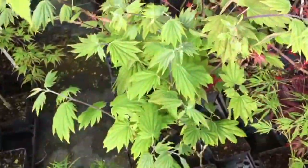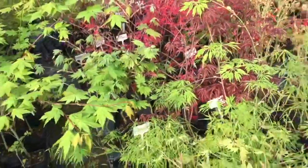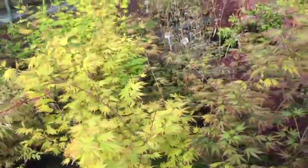Vitifolium down there, lovely little leaf. That's Peaches and Cream, very pretty, likes the shade. Very, very pretty. Orange Dream.